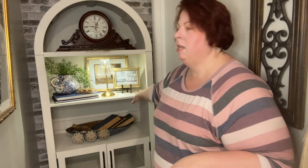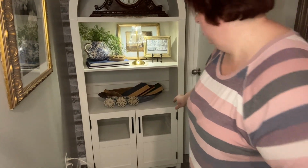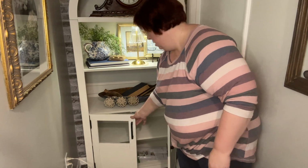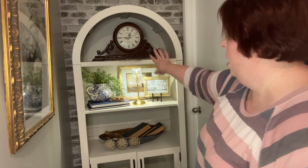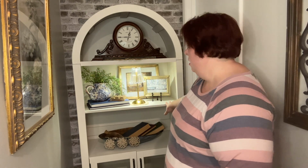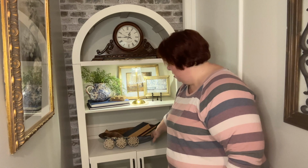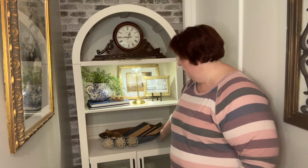As you can see, I've moved it to the end of my hallway. It is small enough that it fits in most spaces, but still has a huge impact in looks and style. It comes with 3 permanent shelves, and then it has the doors at the bottom with glass, and it has an adjustable shelf in the bottom. I put a mantle clock on the top, which fits beautifully within the arch design. I have a couple of pictures here in the back, a coffee table book, a vase, a lovely little LED rechargeable light, and a dough bowl with some antique books here in the bottom permanent shelf. I'll flip the camera around and give you a better look.